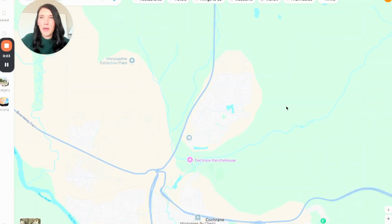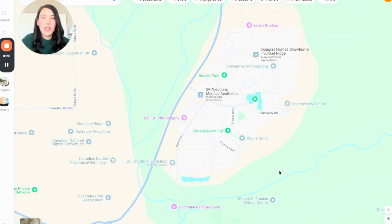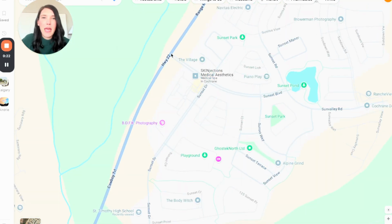So now you might be wondering, okay, well, what are the homes like in Sunset Ridge? Now I'm going to give you a more detailed explanation on the types of homes that you can find in the varying areas of the community so you can understand what might be the best fit depending on what you're looking for your family. So like I mentioned before, this is the main road, Sunset Boulevard, that comes into Sunset. So it's split into two sections.